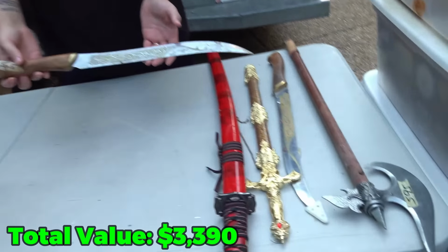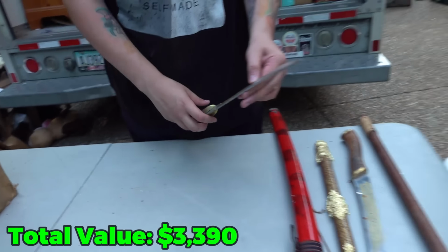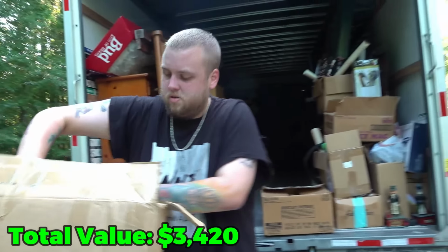There's another one. Yeah, it probably goes with that guy. That's good, just dirty. They're made in Pakistan. I see the maker's mark there, so that's pretty cool. Is anything else in this box? Oh, yeah. What is that? Oh. Ooh.